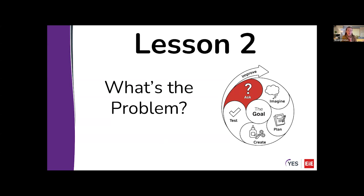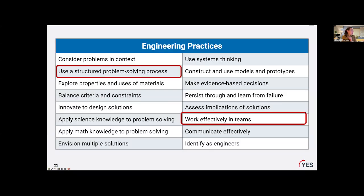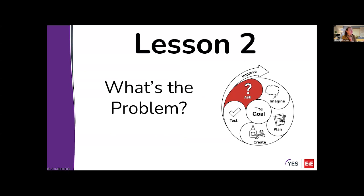Oh, great question. We are not missing the improve step. You'll notice in our engineering design process here, there is an improve step. It's not part of the cycle, but it basically just points this arrow around to say, okay, keep going. If you want to improve, you actually need to go through the whole process all over again.